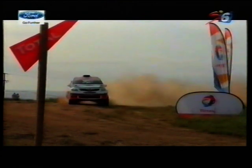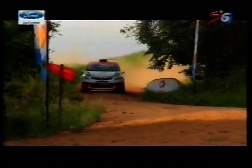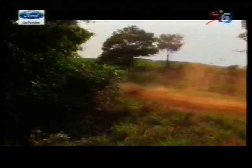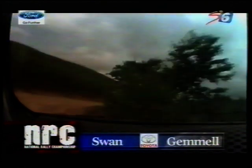It became clear that the stage times would start to tumble, and tumble it did. Johnny Gemmell and Catalin Swan blitzed through Ellingham in a time of 19 minutes and just 1 second. The Castrol Toyota started the day just 0.1 seconds from the lead, but this time was enough to rocket them straight to the top.